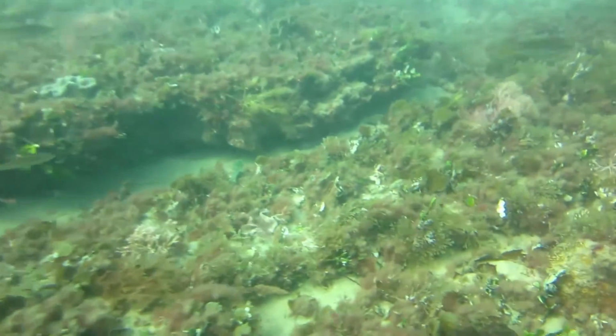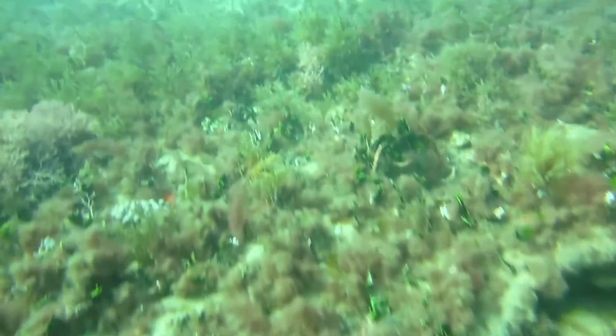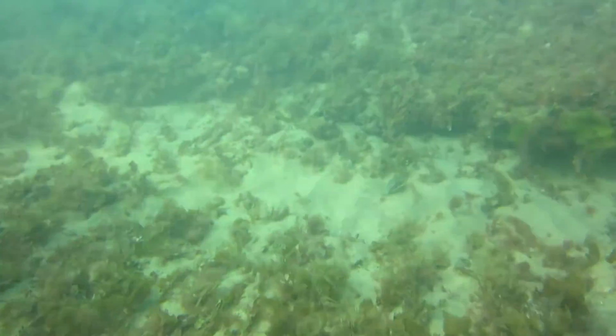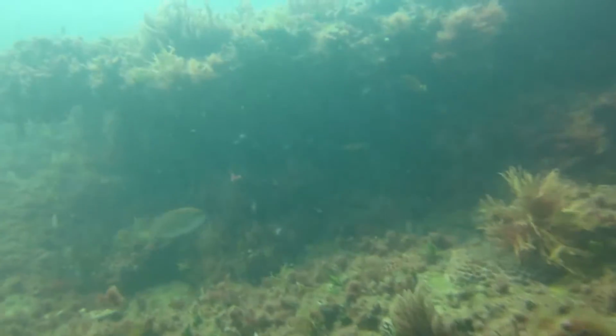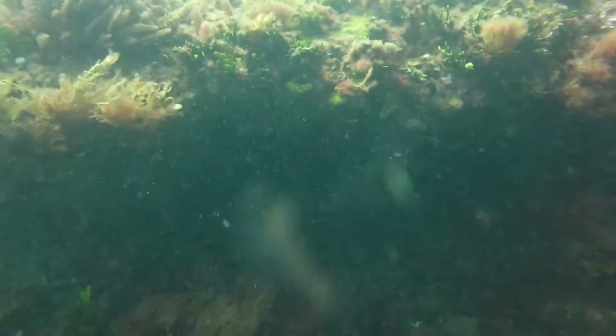Fish life in this area is generally on the smaller side. A lot of smaller fish. Rarely will you get a bigger fish. It just seems to be the area for the juveniles to live and grow up to be bigger fish. And I guess then once they're bigger fish, they disappear off into other areas.